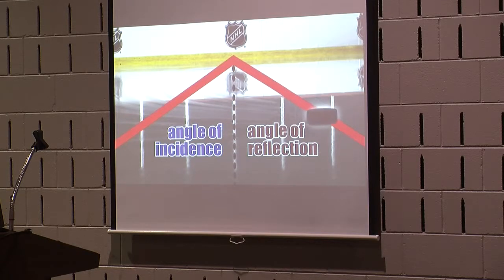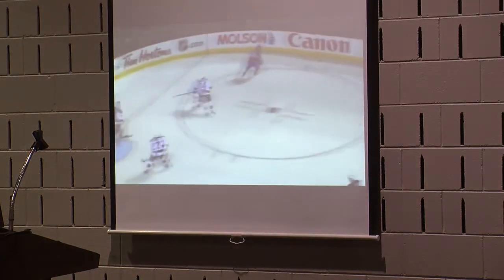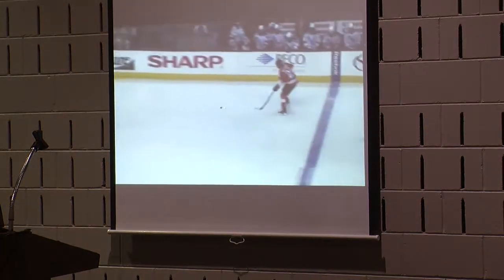which are equal, meaning the puck tends to bounce off the boards at the same angle it hits the boards. If you're rushing the puck up the ice and you can't make a direct pass to the forward, you got to put it off the boards at an angle and have them skate into it. So that's another thing, we use angles and put the pucks in certain areas.